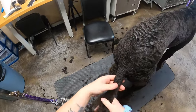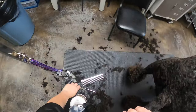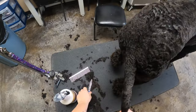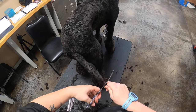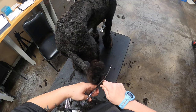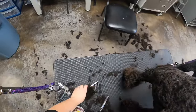So what I do is I take their tail, I find the end of the tail is right here, and I usually leave about an inch. So then I twist the hair. The end of the tail's here. And just cut. Hair so thick. Just cut all that off.